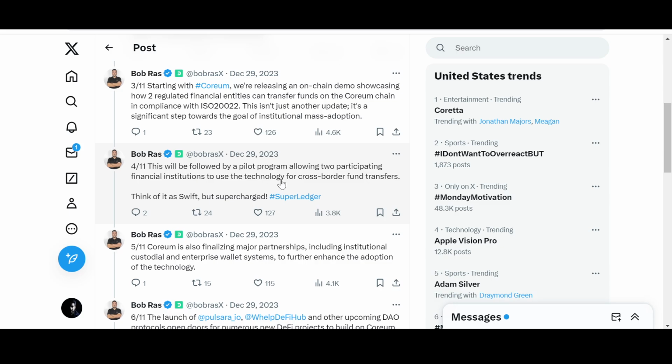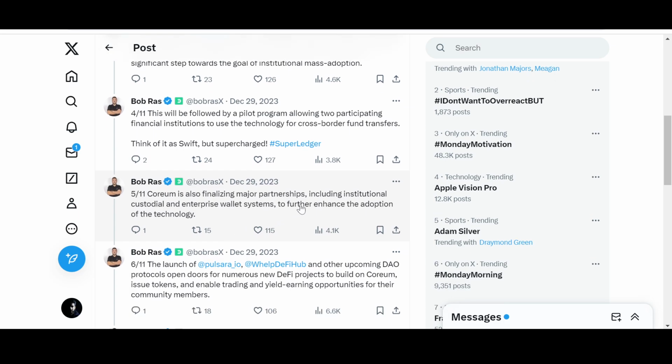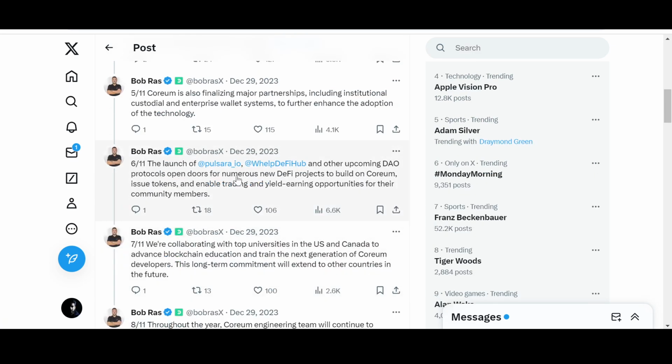This will be followed by a pilot program allowing two participating financial institutions to use the technology for cross-border fund transfers. Think of it as Swift but supercharged, super ledger. Awesome. Coreum is also finalizing major partnerships, including institutional custodial and enterprise wallet systems to further enhance the adoption of the technology. The launch of Pulsara_IO and VELP DeFi Hub and other upcoming DAO protocols open doors for numerous new DeFi projects to build on Coreum, issue tokens, and enable trading and yield earning opportunities for their community members.